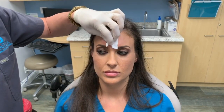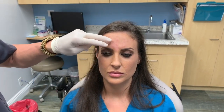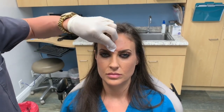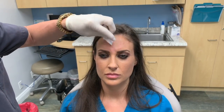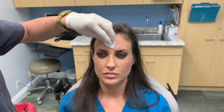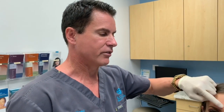Okay, we've finished Tami's Botox treatment. In addition to her glabella, she wanted to soften the forehead lines. We did around the eyes here. You can notice that she has some little hive-type bumps that have formed after the injections. Not to worry, those will fade within a minute or two. Some people, we can give them ice and it will make them go away faster, but that's not going to last a significant amount of time. You can eliminate this hive-type reaction from just injecting the skin with a needle if you take Claritin a half hour to an hour before your procedure, and that should minimize that kind of hive reaction our skin can get.